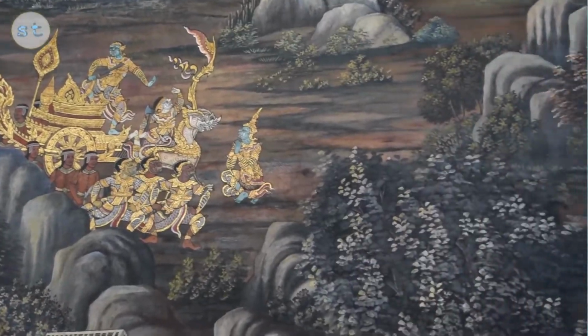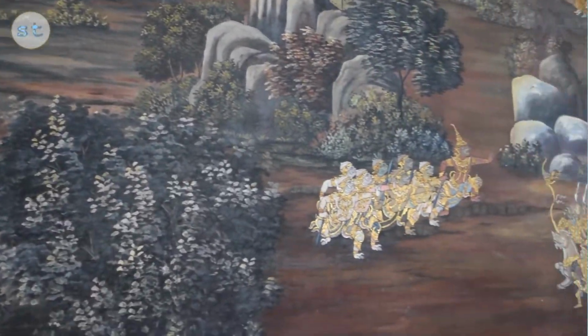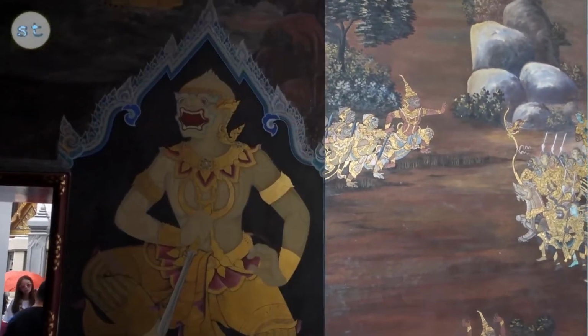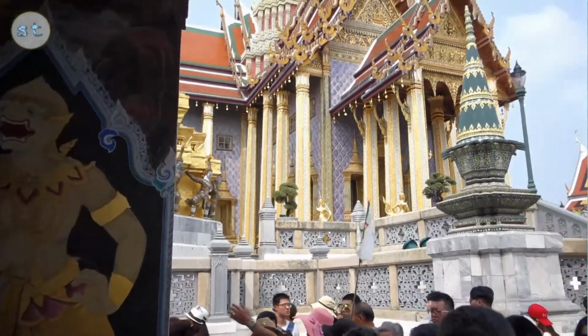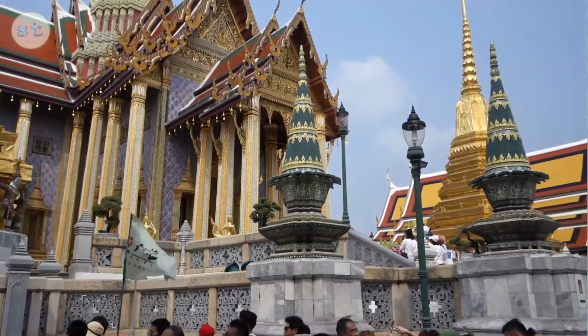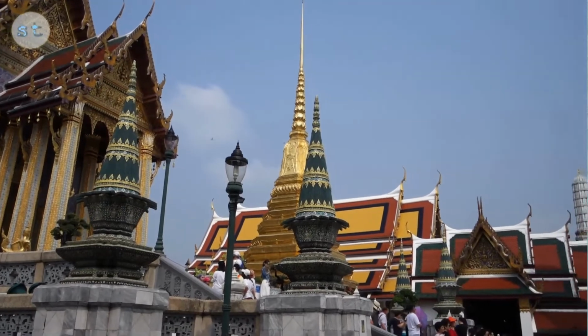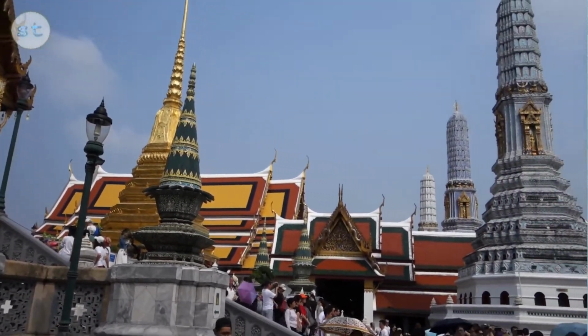While the main story in Ramakien is similar to that of the Ramayana, many aspects were transposed into a Thai context, such as the clothes, weapons, topography, and nature, which are described as being Thai in style.